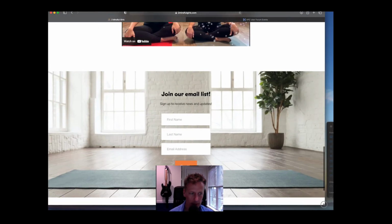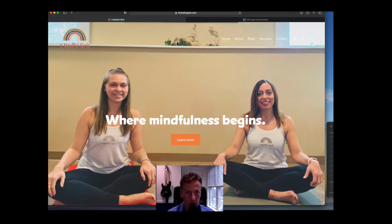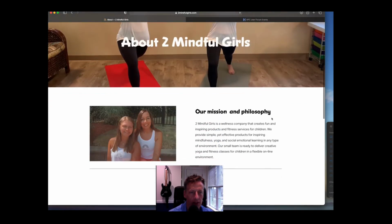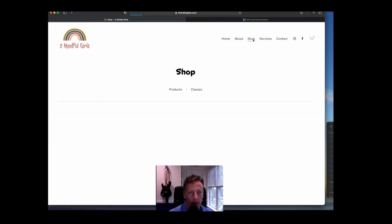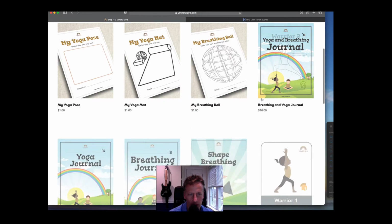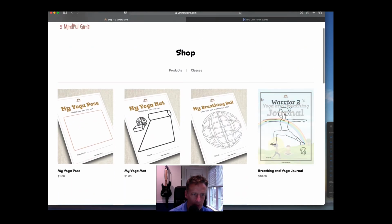You want the layout to be just real intuitive. And remember, most people are going to be on phones, so you have to think about how people are going to be engaging in business on their phones or their tablets. So we kept it real clean, real simple: mission, philosophy, keep it kind of basic. We separated the shop by products and classes, so you can download yoga material and stuff. But just make it very clean and simple.